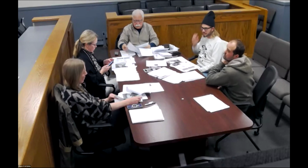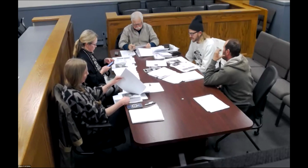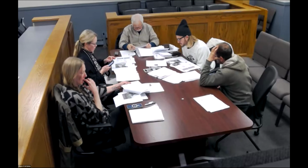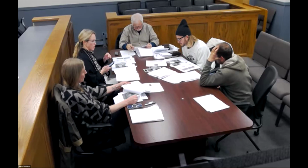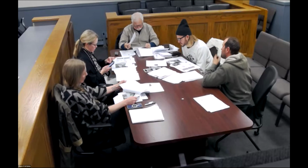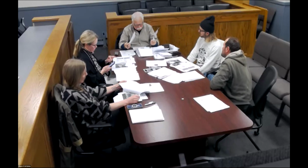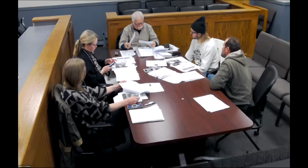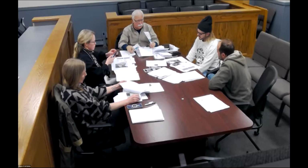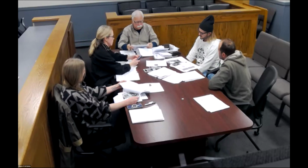I'm not saying it can't happen, but it is also right next to the church. Yeah, the church looks over the backyard. And I see that this is a fixed unit. There's one fixed unit. Yes, some of them are fixed.